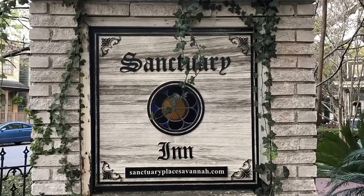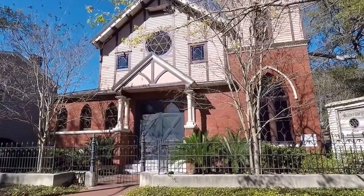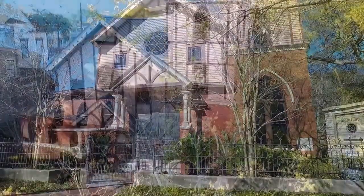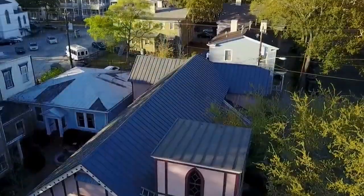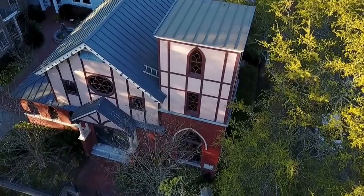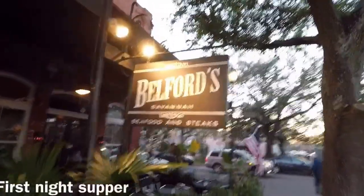This is called the Sanctuary Inn, and it's where Christy and I stayed for the 7-8 days we were in Savannah, Georgia. It is a beautiful old church that they converted into an inn, and we stayed in the front half of it, and it is a beautiful place. And I flew the drone over it to give you a little look at it from the sky. I took the DJI Mavic drone with me.